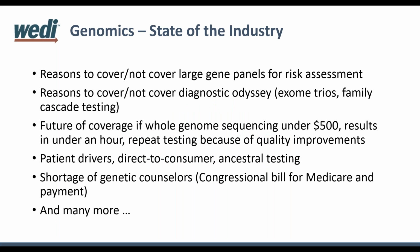And from a health insurance perspective, these questions continue. What are the reasons to cover or not cover a large gene panel, like I mentioned previously, especially if it's only for risk assessment? And this really is based around the question of why should we cover genetic testing? People agree that we should cover genetic testing when it helps the doctor treat the patient. And that's kind of more sick care, as opposed to what if we look at something different?